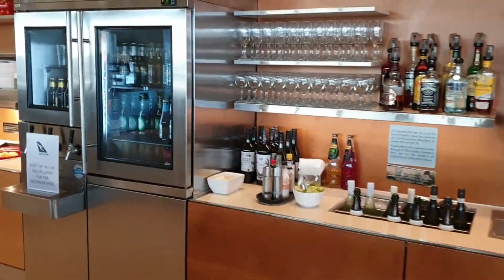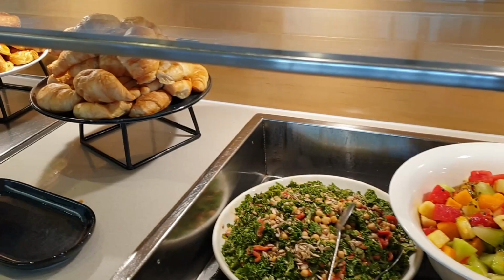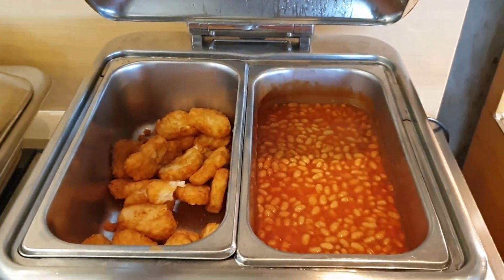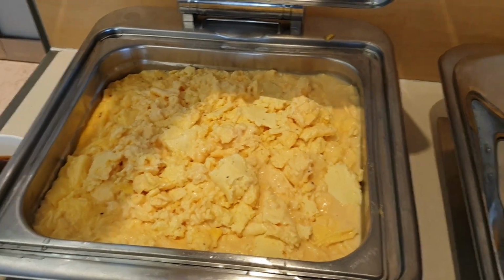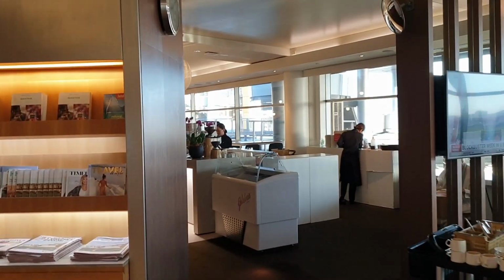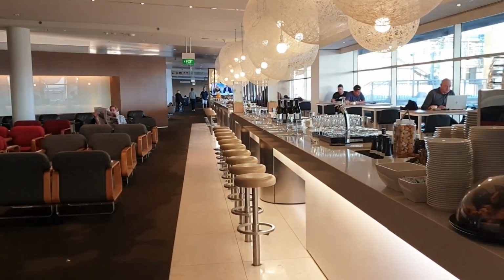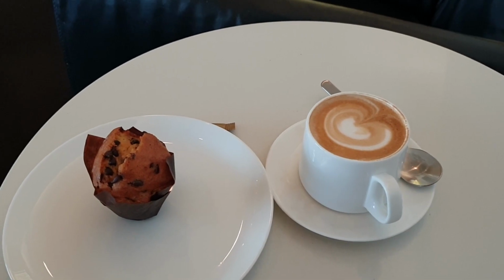So this is the buffet food, so this is breakfast time, so won't be having a beer, but there's loads of breakfast foods available. Baked beans and hash browns, sausages and bacon, and some scrambled eggs. Toast over there. There's make your own coffee, or they also have a barista that will make you a good coffee. So I'm going to grab a flat white. So I've got my flat white and I've got a little muffin. So I'm saving myself for all the food on the flight. So look forward to trying the food on Japan Airlines.